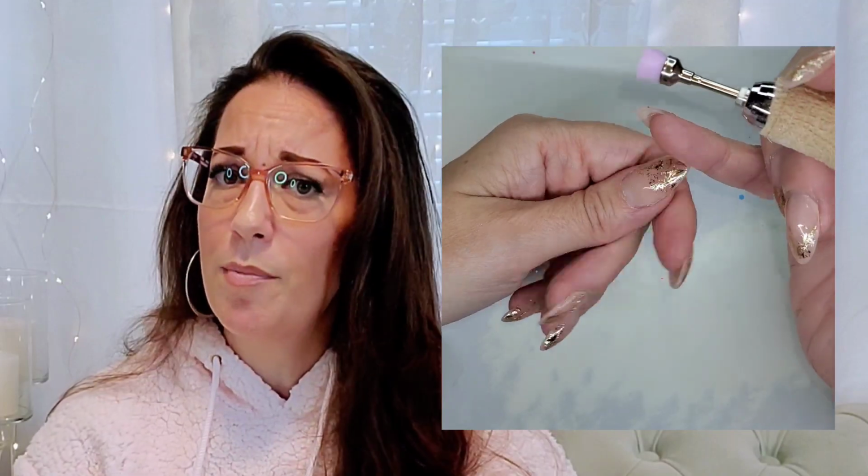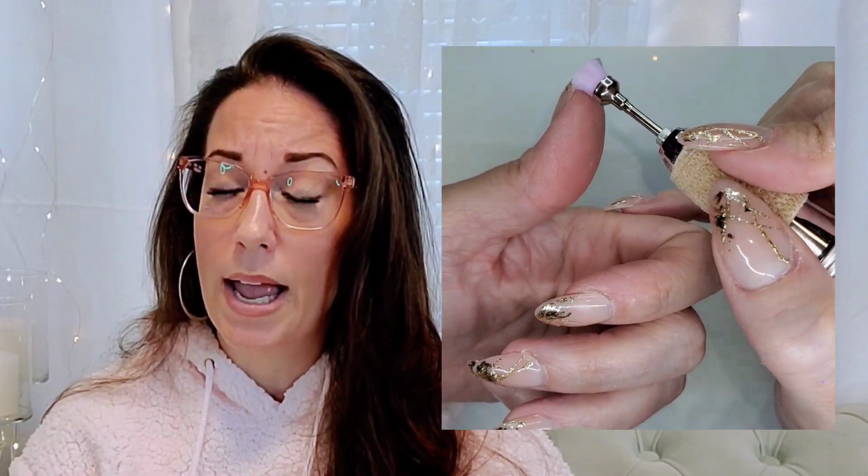I just feel like I've been noticing it way more, and I don't know why. I've changed my primer. I'll open up a new bottle of primer to make sure that's good. I was using Swipe from Young Nails. If you guys don't know, I currently use the Young Nails system. So yeah, I've been using their Swipe and their primer.